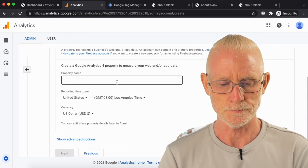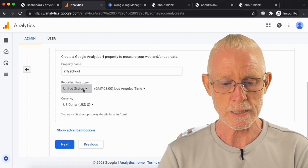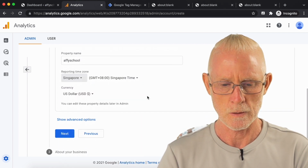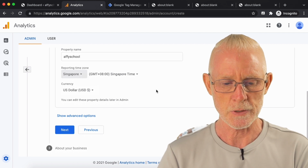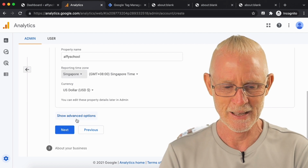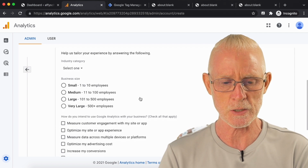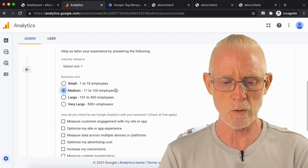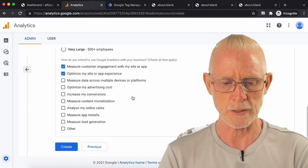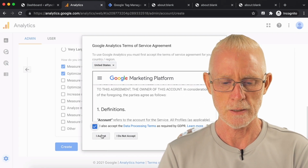So next, property name, Affy School, reporting time. Well, I'm going to report on Singapore time. Okay, +8. Currency US dollars for now. Okay, there's options here. You should explore these, but I'm not going to cover these today. They want to know some information, small, medium. Well, yeah, there we go. How do you intend to use Google Analytics? Okay, that'll do. Create.